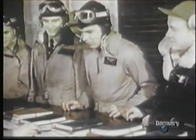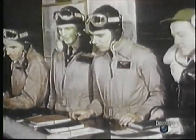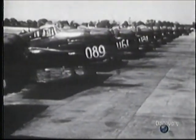Daily, the ferry pilots would come to collect the planes as they were cleared for delivery. The Hellcats rolled from the factory in a constant flow. This mammoth industrial activity, reflected in hundreds of other plants around the country, was to create the situation whereby at war's end, the United States industrial output had soared to be larger than that of all the other combatants combined.